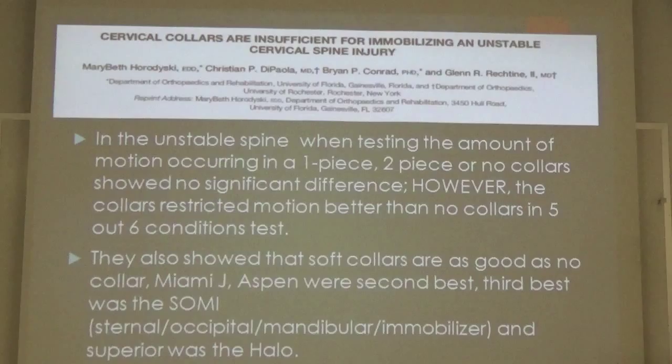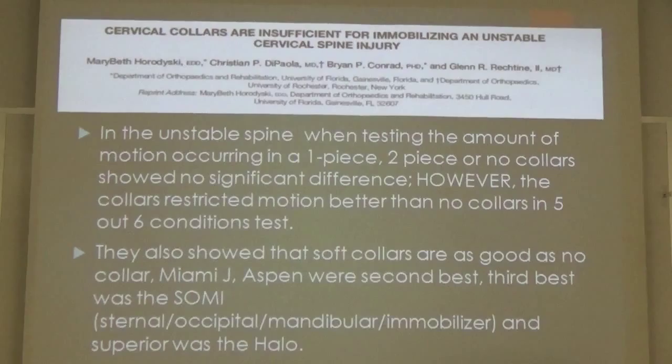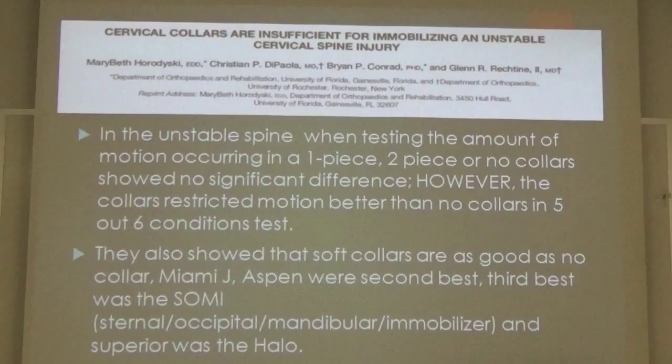And of all the collars that are out there, the Miami J and the Aspen collar were second best to the number one that is best, which we would never use in the field. I'll show you a picture of it. So these collars are subpar. Philadelphia collars are worse than these. And soft collars are worse than everything. Okay?